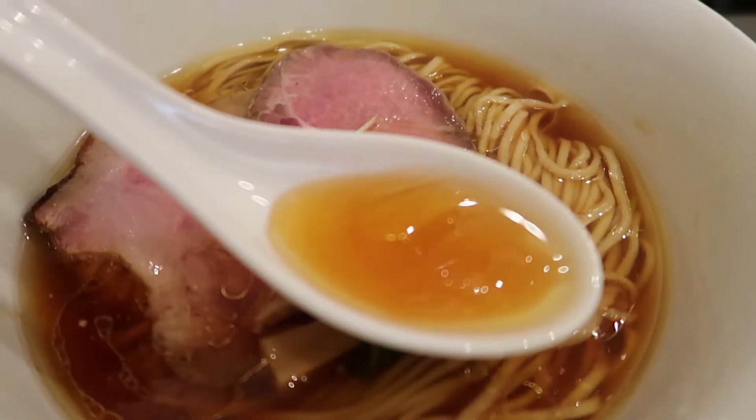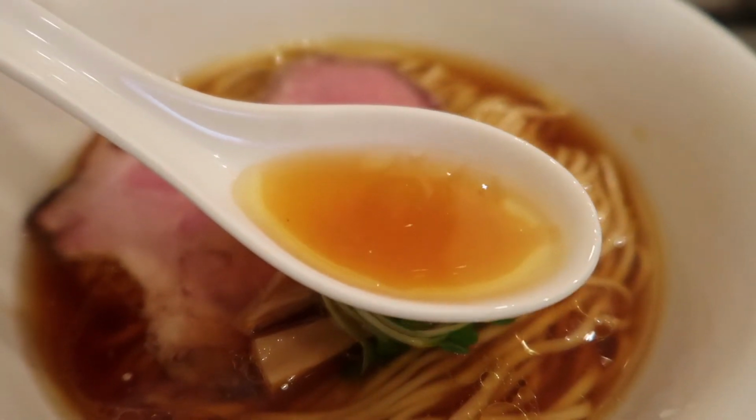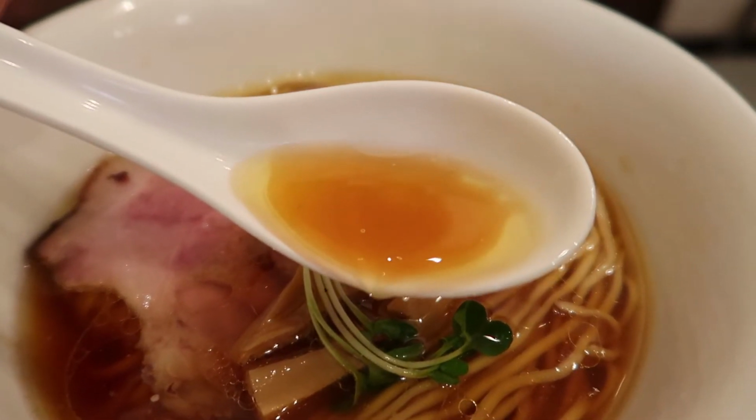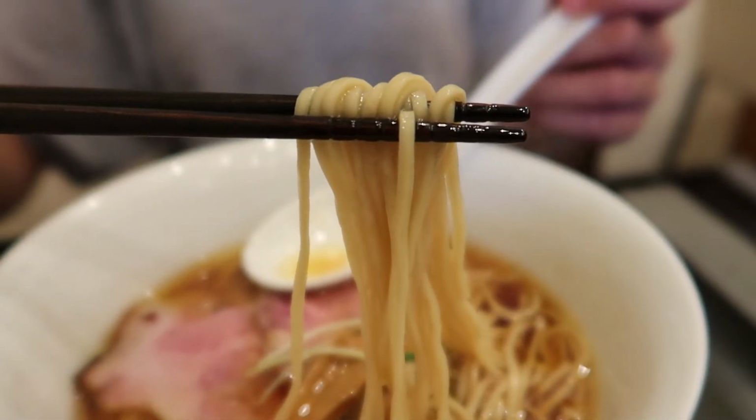It seemed like they roasted the bones. There was a strong Maillard flavor. It was roasty. Very rounded and roasty. I enjoyed it so much more than I expected. By the time we'd finished the actual noodles, I was still drinking the soup.